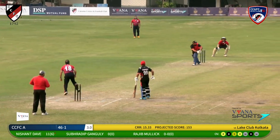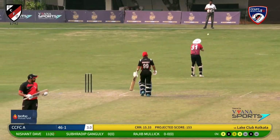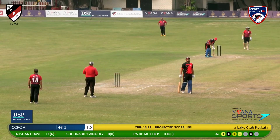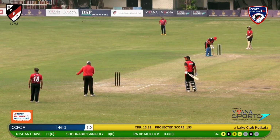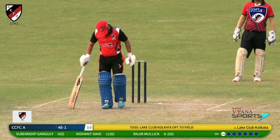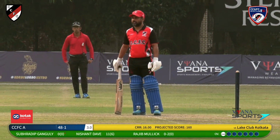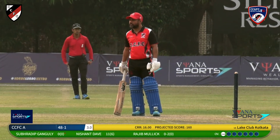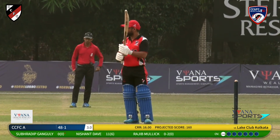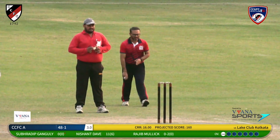Here's Rajiv to Nishant. Missed by the keeper, but good piece of fielding by 45. Not sure if that was a wide or not. We'll wait for the update on the scoreboard. Yes, it was a wide, and that brings Shubhradeep on strike. He'll be eyeing that cover point region, very strong on the offside. Just like another Ganguly that we've seen over the years in Bengal. And yes, they are related.